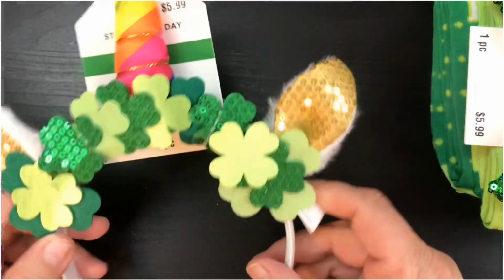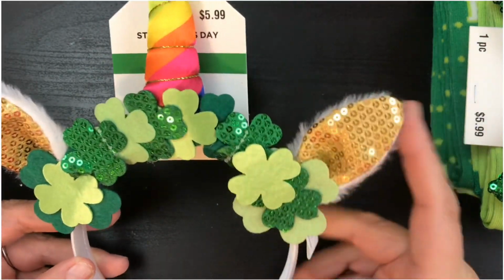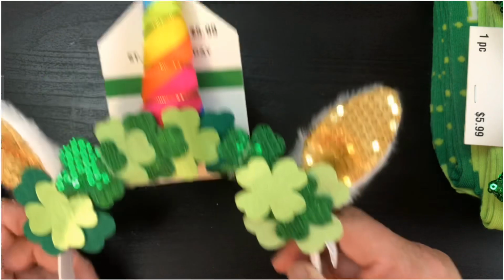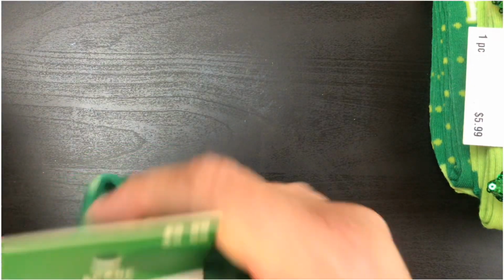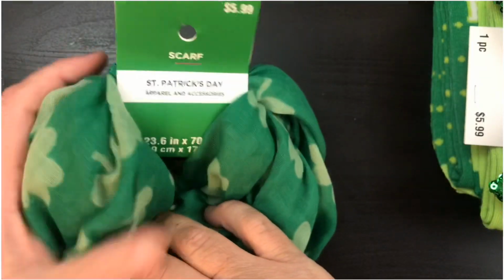Oh, we've got some more ears. Look at that. How cute is this? This is adorable. And I think you could probably take these off and make it for all year if you wanted to. If you're crafty, you can do stuff with all of this, right? That's what, we have plenty of time to make stuff out of all this stuff.